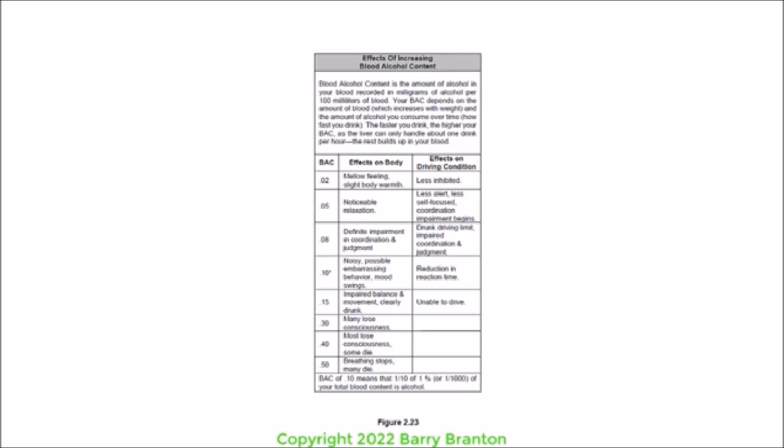Continuing with the text. How alcohol affects driving. All drivers are affected by drinking alcohol. Alcohol affects judgment, vision, coordination, and reaction time. It causes serious driving errors, such as increased reaction time to hazards, driving too fast or too slow, driving in the wrong lane, running over the curb, weaving.